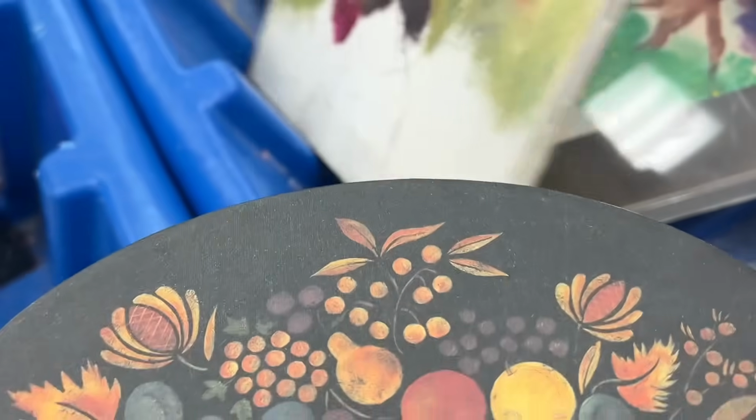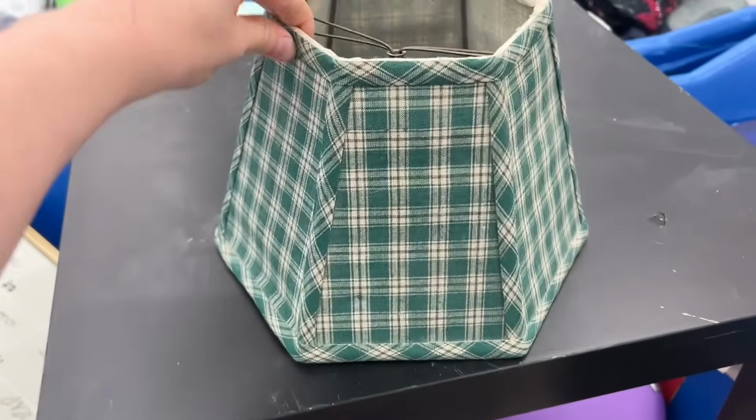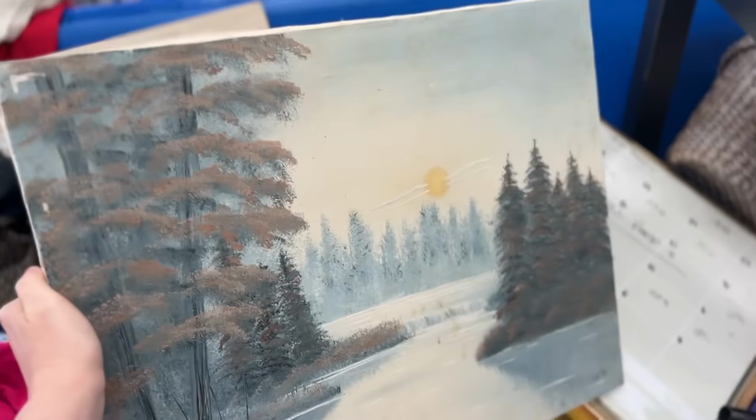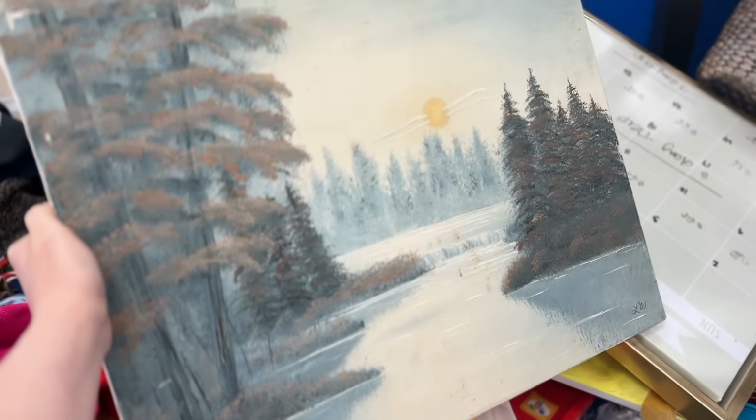Alright, we're at the Goodwill bins now, and again, they had a lot of great stuff this day. I definitely had to pick and choose what I wanted, because I can't bring it all home, and I like to keep my total under $20 since it is priced by the pound.